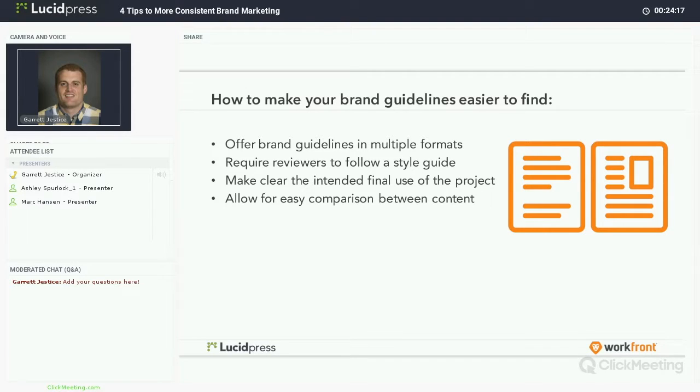That's really important. Okay, so for the fourth one, allowing for easy comparison between content. Of course, the example I shared about the ads, that would have been helpful to compare those two together. But it's important that if you're on the path to consistent brand marketing, that you have the ability to review documents side by side. Yes, you can print them out and look at versions 2 and 3 next to each other, and you should definitely do that if that's what you have to work with. But a better solution, and obviously one that I recommend and our company recommends, is using an online proofing tool. And that way you can actually view versions in a digital format right next to one another.